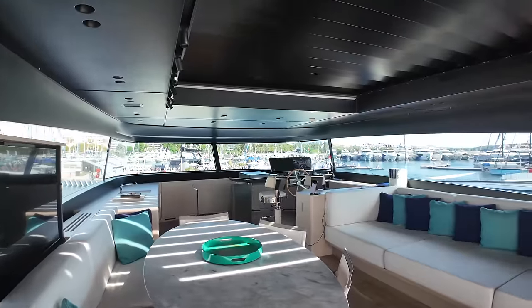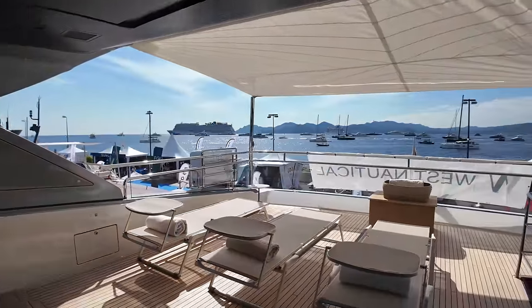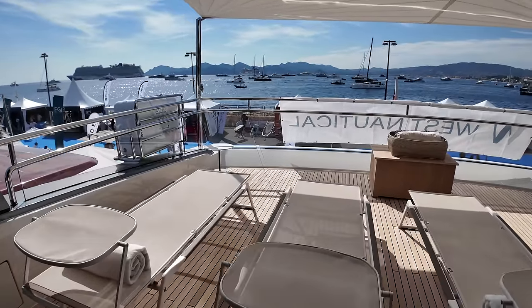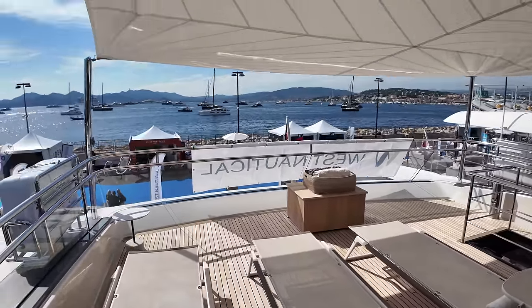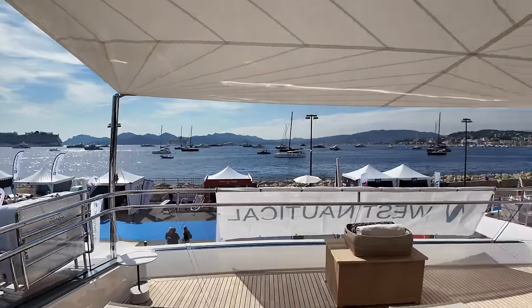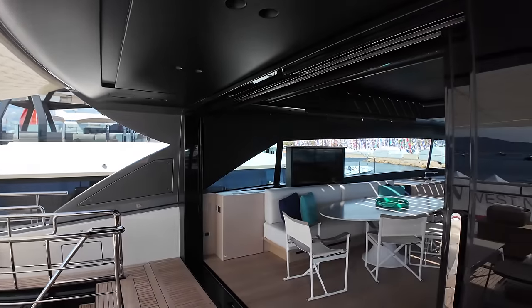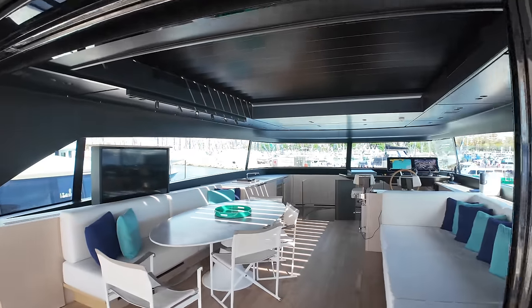So here we are up on the bridge deck. As you can see aft, we have these three sun loungers out here, which you can pretty much arrange how you want, depending on what you're going to be using this area for. But of course, you've got the bimini out there as well. Life raft over there on the starboard side, outboard side, and another one over there on the port side as well. But check out the size of these doors that lead into the bridge.